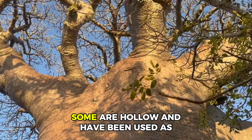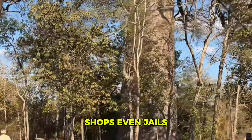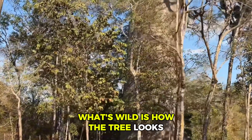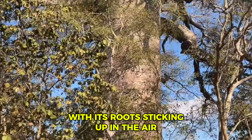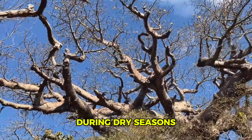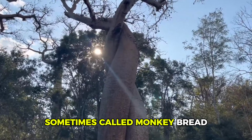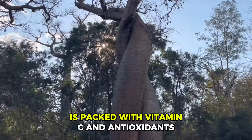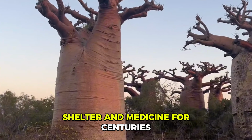No joke. Some are hollow and have been used as homes, shops, even jails. What's wild is how the tree looks like it's been flipped upside down, with its roots sticking up in the air. That's where its nickname comes from. During dry seasons, the baobab stores water in its trunk, and its fruit, sometimes called monkey bread, is packed with vitamin C and antioxidants. Locals have relied on this tree for food, shelter, and medicine for centuries.